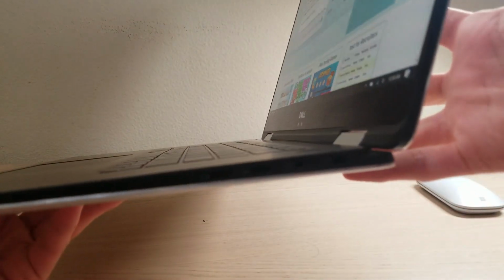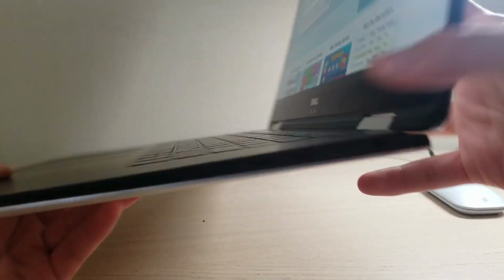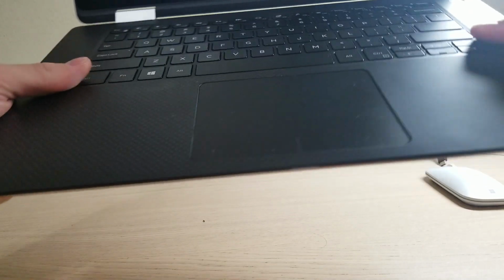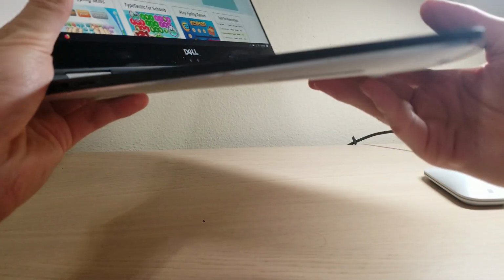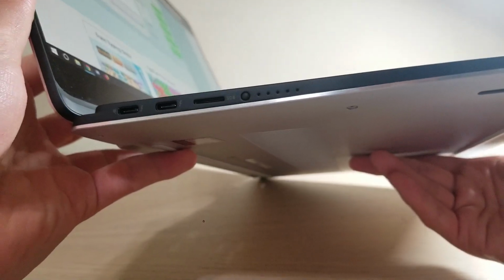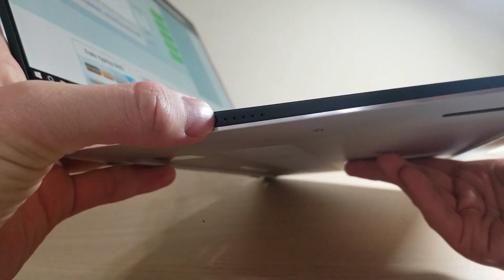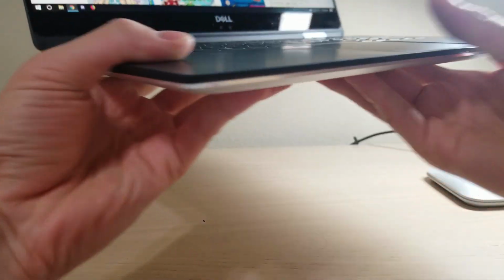Oh, and I forgot to mention 4 USB-C ports, 2 on the side, and there's also a headphone jack here, and 2 on this side. It's hard to see, but trust me, there are 2, and there's a micro USB, and there is this battery indicator that I actually never use, but I guess it's a good touch.